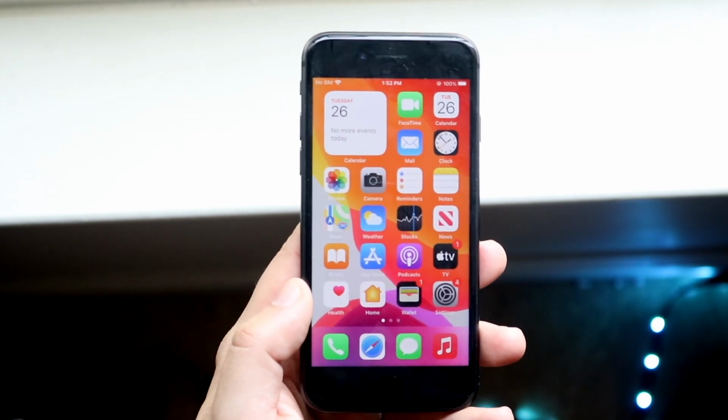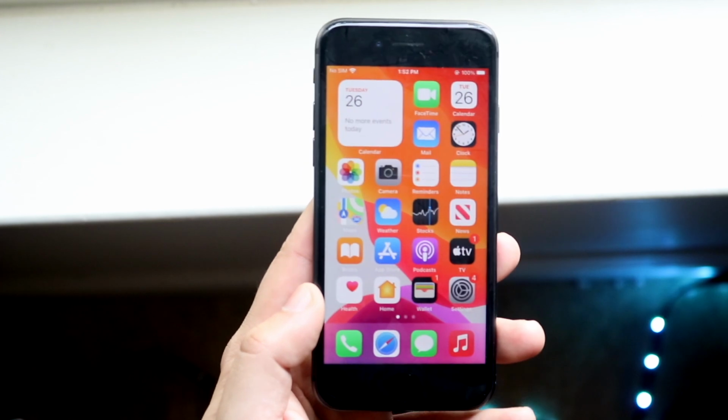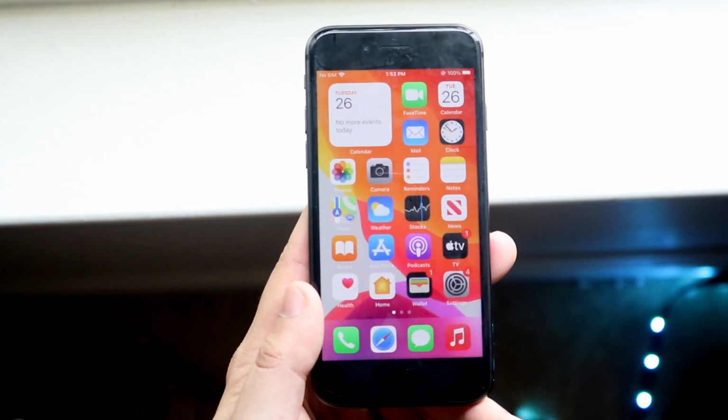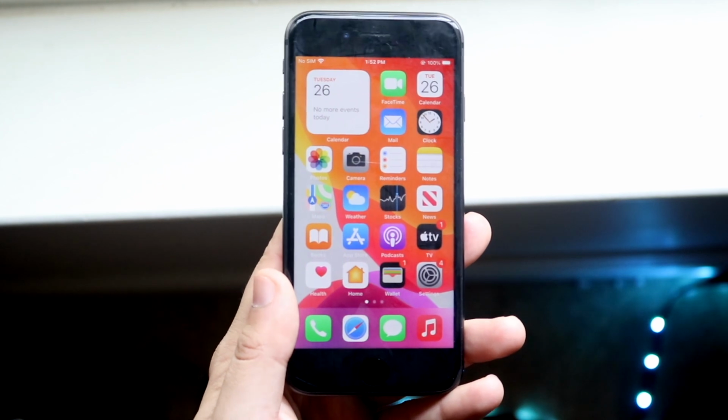But as stated before, it's never going to be perfect. There's never going to be a perfect version of iOS. But this is pretty close as far as I can tell. It seems smoother. It's faster than the previous version, at least on your iPhone 8. On my iPhone 6s, it was a little bit slower. But if you have an iPhone 8, you should expect to see a little bit of a faster device.